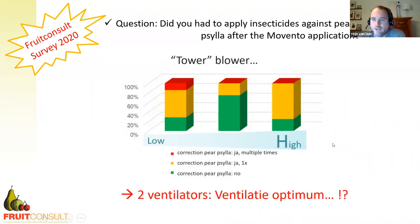Then you had the tower blower. This is a double axial sprayer, you could say, one above, one beneath. And here you see that it's also the same image: there seems to be an optimum. If you blow too hard, your result will be very bad. If you blow too low, also your result will not be good. If you blow in the middle, the medium speed, which was also the main answer in the survey, which I didn't share. Okay, 10 minutes. So what we see here is that then you had less chance that you had to do a correction.